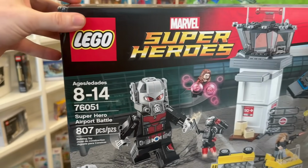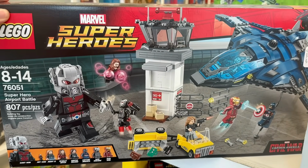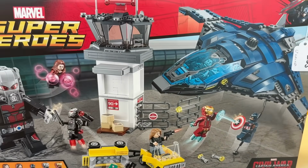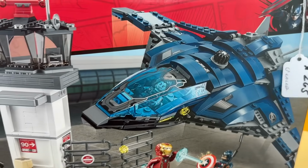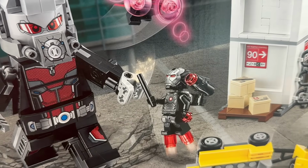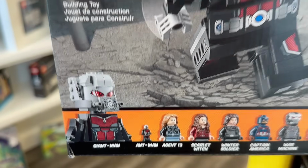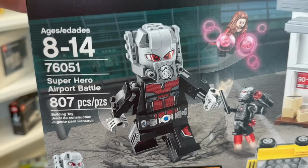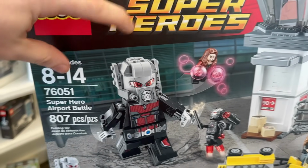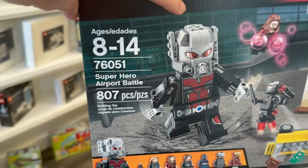And then check out this beautiful, crispy airport battle from Civil War. Look at that, you get Bucky and the Quinjet right there, Iron Man and Captain America. This is one of my favorite versions of War Machine. And you also get a Giant Man, which if you guys remember back in the day, this set actually spoiled Giant Man, or Ant-Man turning into Giant Man in the film.